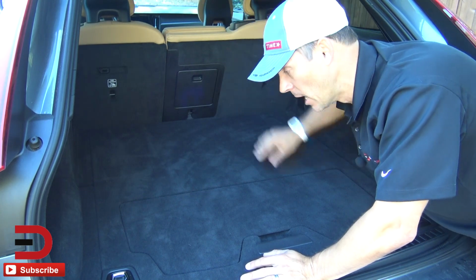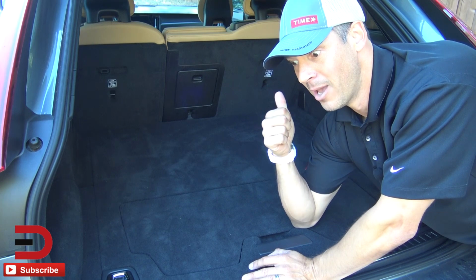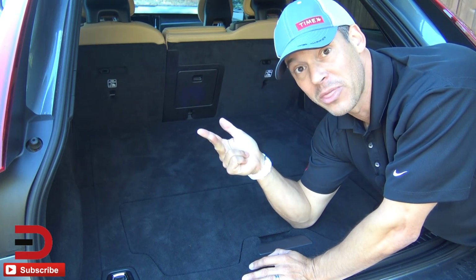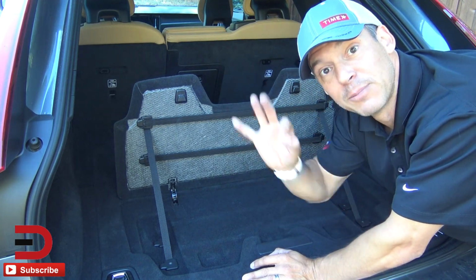So you have the back seats up. Let's say you have some groceries. We don't have a lot of groceries, but you got enough to put them right here, and you bought some watermelon, some cantaloupe, some apples. You don't want them rolling around if they fall over. Lift this up, everything stays behind it. It's perfect, I love it.